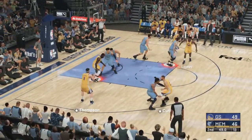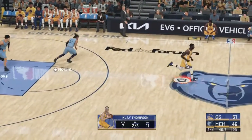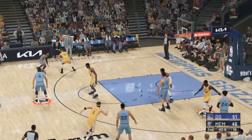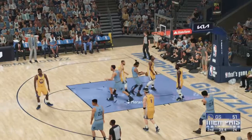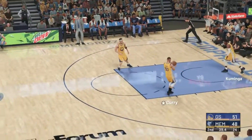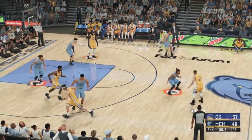Outside Curry. The open shot by Thompson. Oh, he clanks that one off the back iron and it falls. And the Warriors lead by 5. Well orchestrated. And then the pass is right on the money. Here's Moran. There's the drive. And the layup falls. He's turned it on here in the second quarter, getting his offensive game on track. Well, the Warriors shooting it well, around 55% for the game.